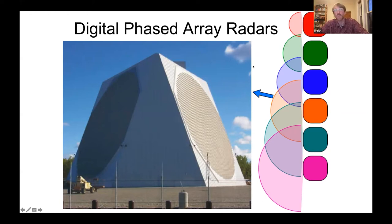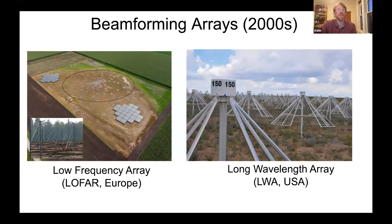And this is a US military phased array radar located in the far north. This is a technology that's well known and has been growing since the Second World War. And this is something that radio astronomers took on board and started taking over in the 2000s. So starting about 20 years ago, people built things like the Low Frequency Array and the Long Wavelength Array, which mean the same thing. Low frequency is equivalent to long wavelength in light, but LOFAR is the European version, scattered across Europe, and the LWA is the American version, scattered across the US.